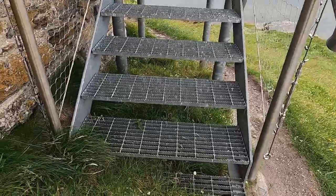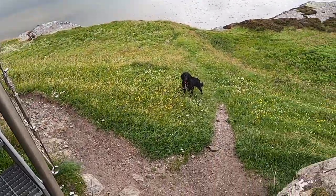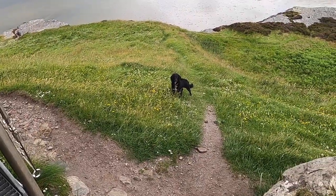Jack doesn't like coming up these stairs because it hurts his pawsies. So he waits at the bottom and I go up to the top. I'll be right back, I promise.